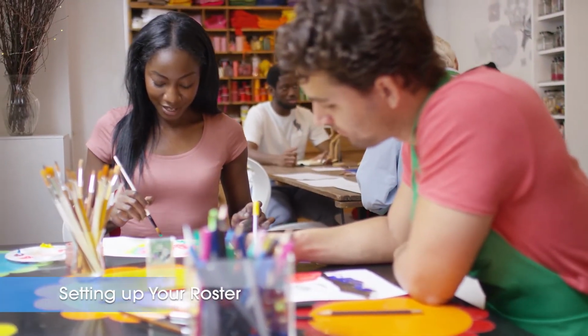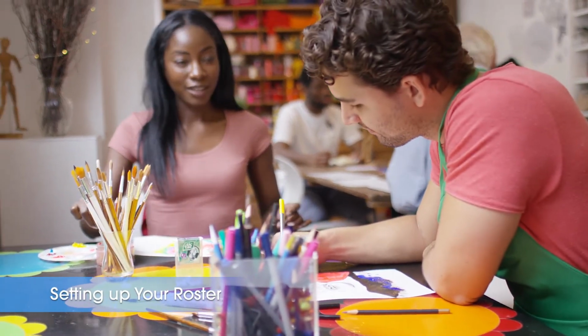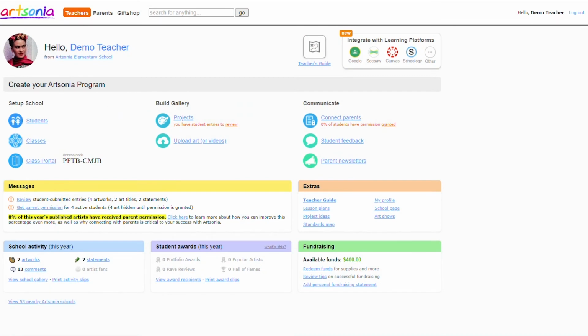Let's get started with setting up your roster. Establishing your student roster makes it easier to publish artwork later on. As you publish artwork, a digital portfolio is created for each student so that all of their artwork from kindergarten through the 12th grade can be viewed in the same place.